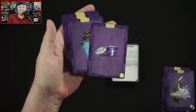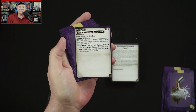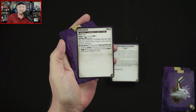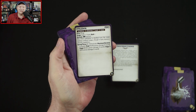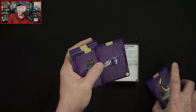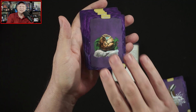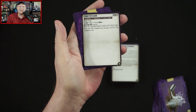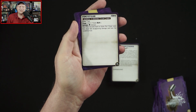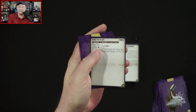All right, let's see what this is. That is cetylish oil. This thick substance is distilled from the mind-robbing cetylish fungus, though it lacks memory-altering capabilities. Huh. Okay. Aha, what is this? Stone Fist Elixir. Your fists become hard as stone. For 1 hour, your fists deal 1d6 bludgeoning damage and lose the non-lethal trait.